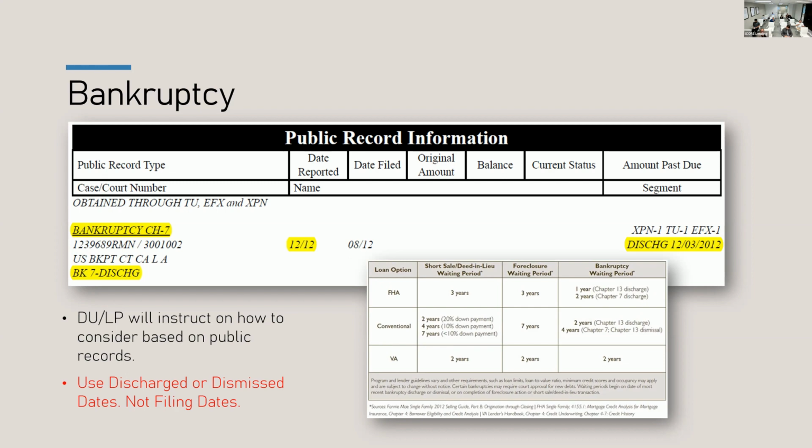So always make sure you do have a discharge date, and that's going to be under your public record information. It'll give you your filing date and your discharge date. When counting your years, you always go off of your discharge date or your dismissal date, not the filing date. Again, make sure there is a date there. Make sure it does state discharged or dismissed, because even if it's discharged or dismissed and it's not reporting, your DU or LP will not go through. It will decline and give you an ineligible, even if it's 2 years or 4 years.